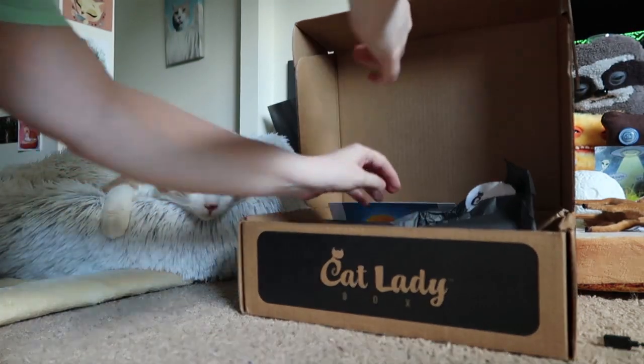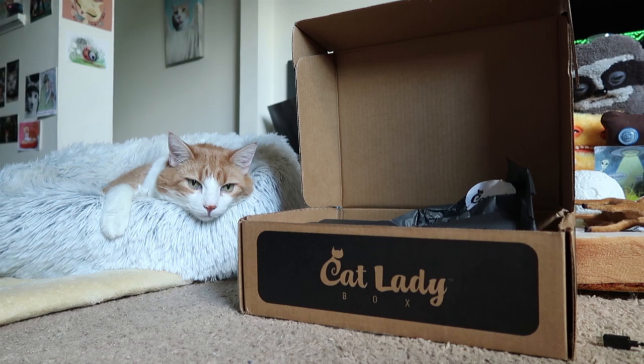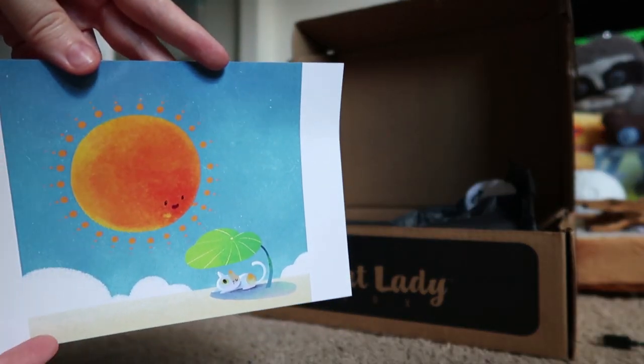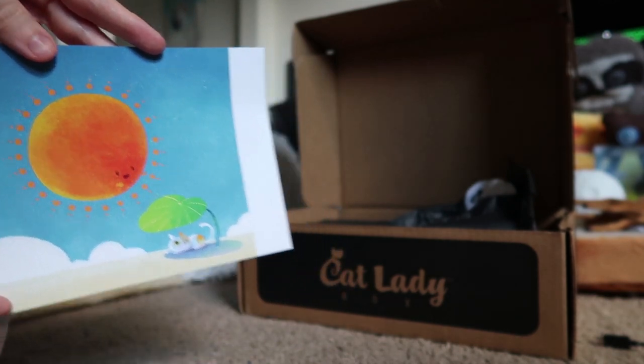Ta-da! Oh, that's a cute card. Sun warming a cat. How cute.